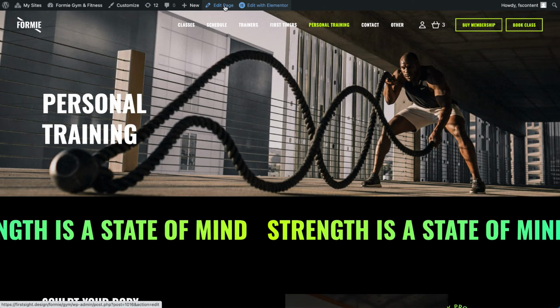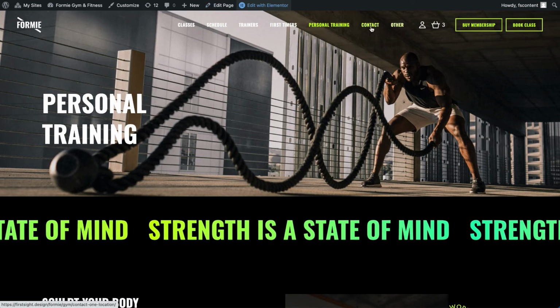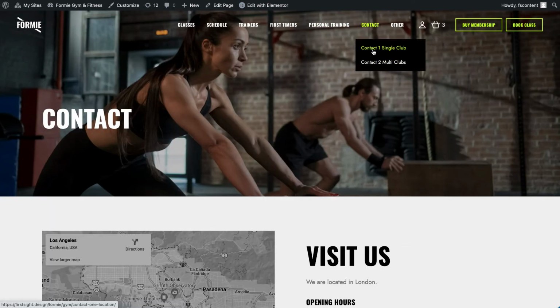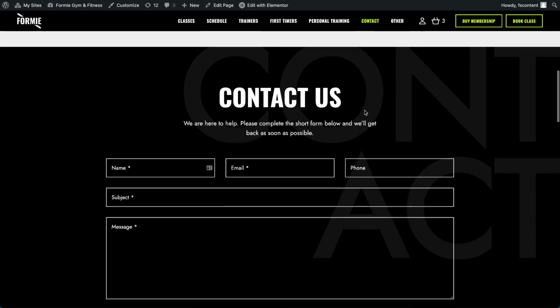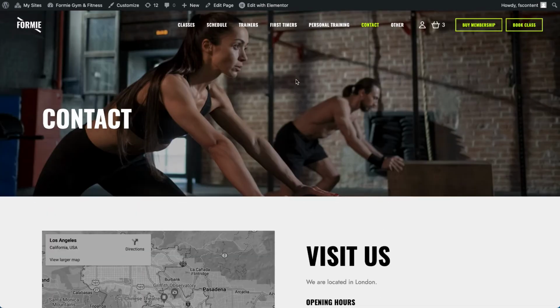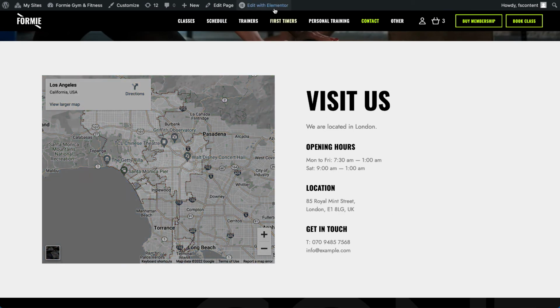We've already gone through that a couple of times, so I will not stop there, and we'll proceed with the contact details pages. We have two options here, single club and multi-clubs. Let's take a look. Let's start with the single club. We have a hero section that is edited right here with this action, edit page. And we have here a map with some contact details. So let's open the page in the Elementor page builder.